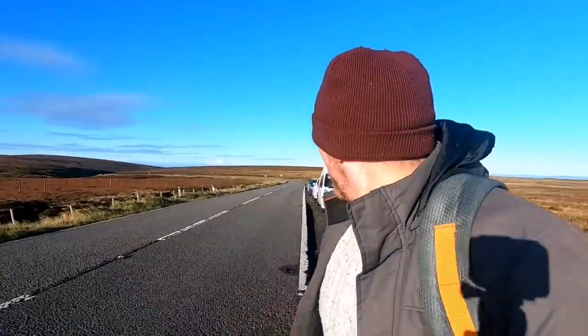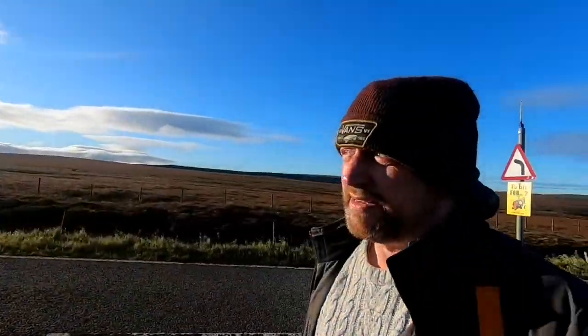Right, let's get going. I've just rolled the van back a bit, because the person behind me rolled back, so it made it look like I was taking two spaces. So I made space for somebody else. But as you can see, it's quite busy. It's quite a fast road as well. Seems to be a lot of idiots driving along it. Anyway, let's get on to the moors.